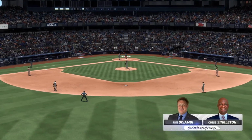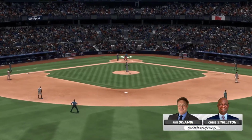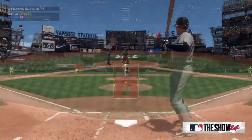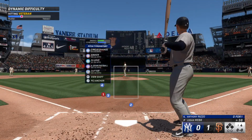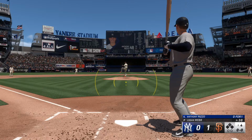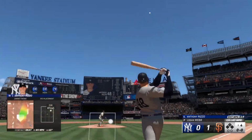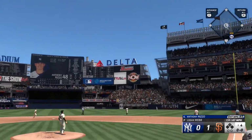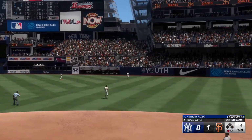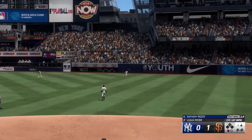And welcome back to the ballpark. John Shambi with Chris Singleton, and set to lead off the 4th, Anthony Rizzo. The wide to kick the pitch. That one out to right. Gets under it. Hauls it in for the out. And there's 1 down.